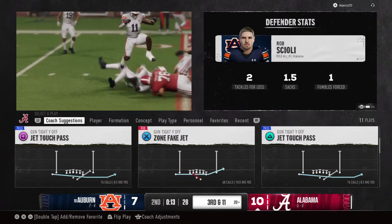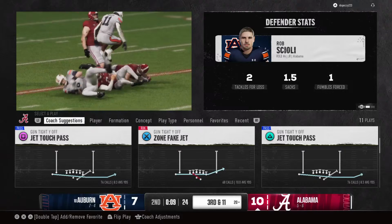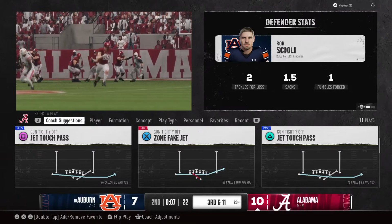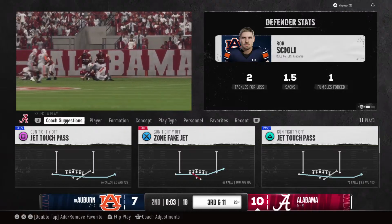Yeah, he's really lucky. You remember, quarterbacks, they're not practicing the same ball security as running backs are, per se, each and every week in practice, but that's no excuse. That quarterback has got to do a better job holding on to the rock.